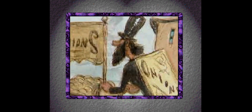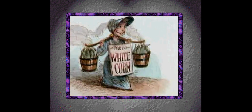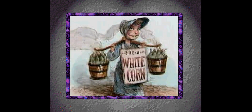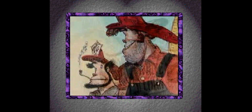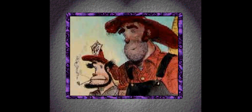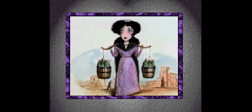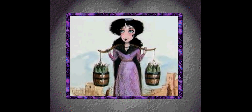But the most popular street food of them all was the boiled ears of corn that were carried in cedar buckets by the white corn gals of the Bowery. Well, one day as Mose was swaggering down the Bowery with Sykesy, he spotted a white corn gal named Lies. And it might be a corny way of putting it, but when she sang, her voice was as sweet as the corn she sold.